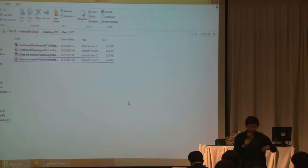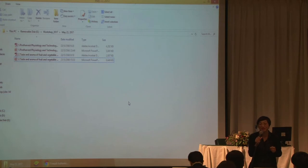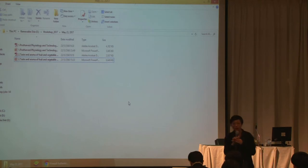But we can also have a simple post-harvest procedure for them. And again, most of them do not want it. They do not want to follow us. That is the main problem for us as well.